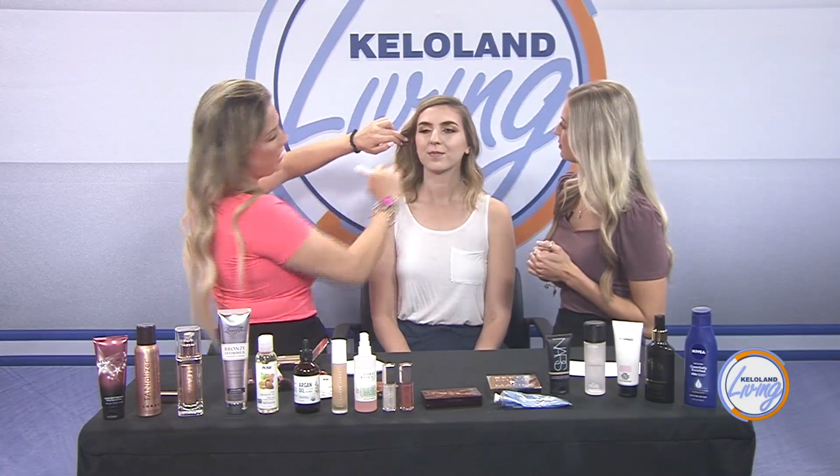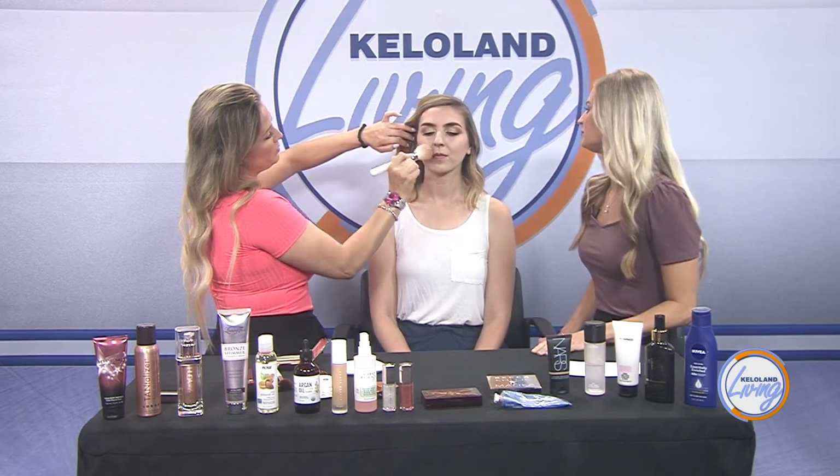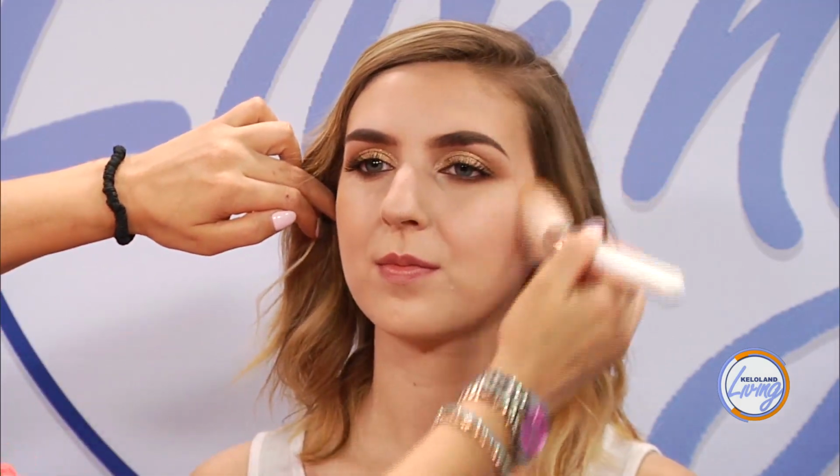Don't be afraid to bring your bronzer down onto your body as well, but you want to hit the main points. So top of the forehead, I always bring it around like a contour. You could do a three like this, so you could hit the forehead, top of the cheeks, and then under the jawline. So this is not actually contouring.